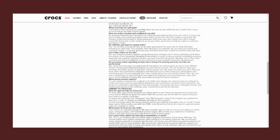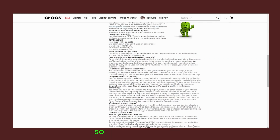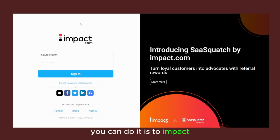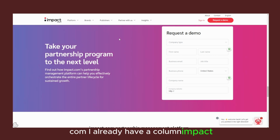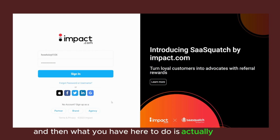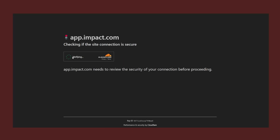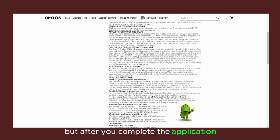So basically, for the application, you need to read Crocs affiliate agreement and fill out an online application. You can do it through impact.com. I already have an account on Impact. You can sign up here, and then you have to sign up as a partner brand. If you click here on partner, after you complete the application, they have to give you approval. They have to approve your request, and then you'll get access to a lot of brands. Not only Crocs, but you'll be able to promote so many brands.